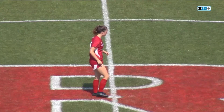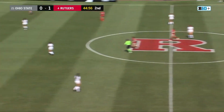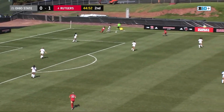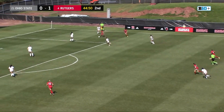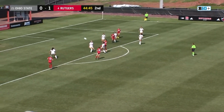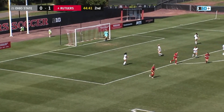Well, Rutgers, if this result holds, would post the best ever start in program history. Scarlet Knights are 8-0, the only 8-0 team in the nation right now. Trying to continue what's been a blazing start. And Rutgers has the possession to start as Romano tries to volley it, and it's just over the bar.